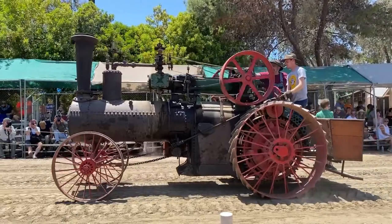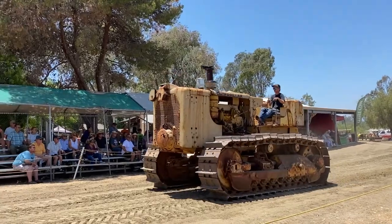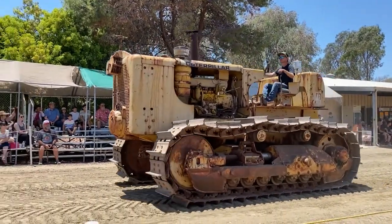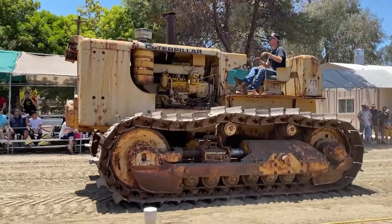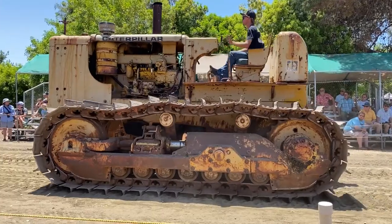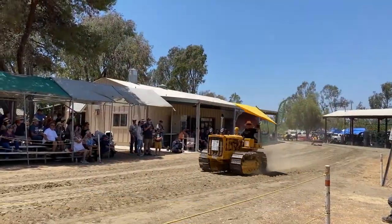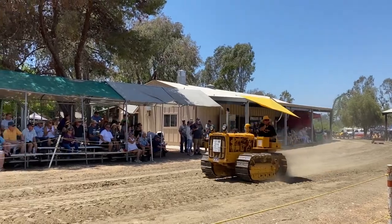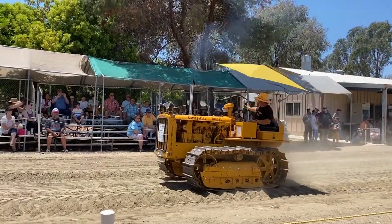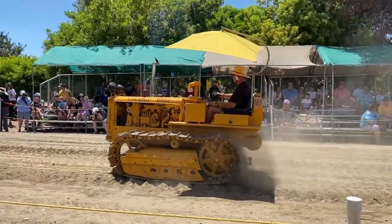Next up is a Caterpillar D9. Caterpillar D2, Angela Capos, 1950s. Class D2, very pretty class D. Worked on engine scale in Oregon.